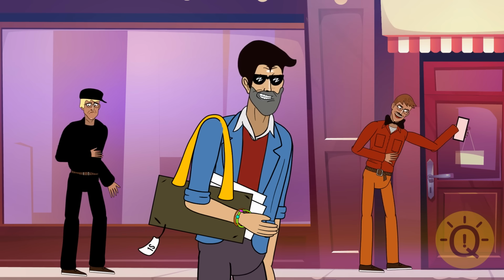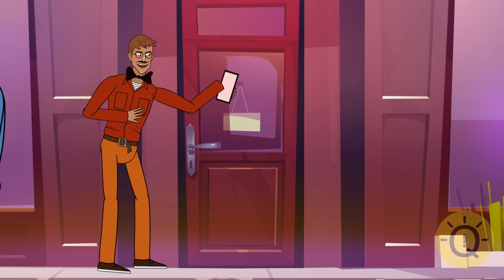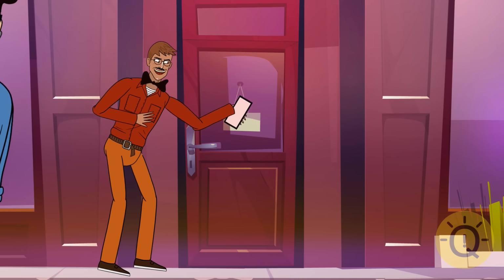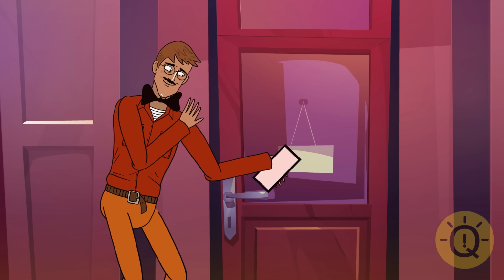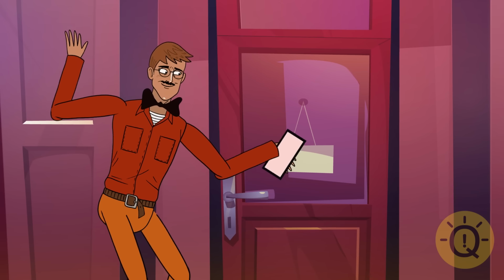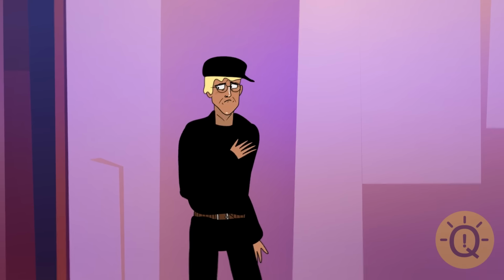It isn't the guy in the middle. He has a dollar store bag. The one on the right could be rich, but he's recording an Instagram story. And the businessman isn't active on any social media. This means the man Carter needs is on the left.